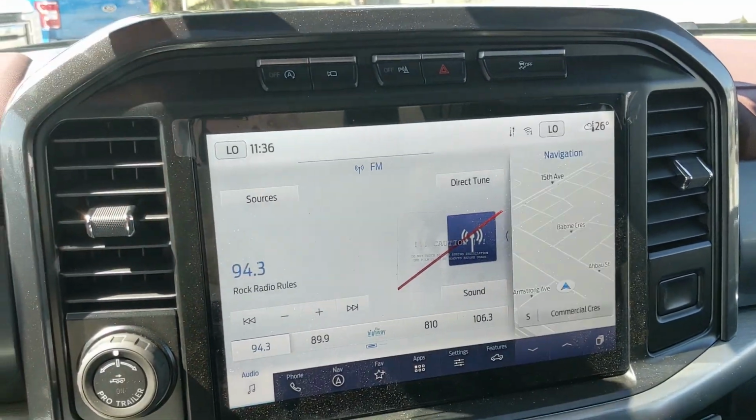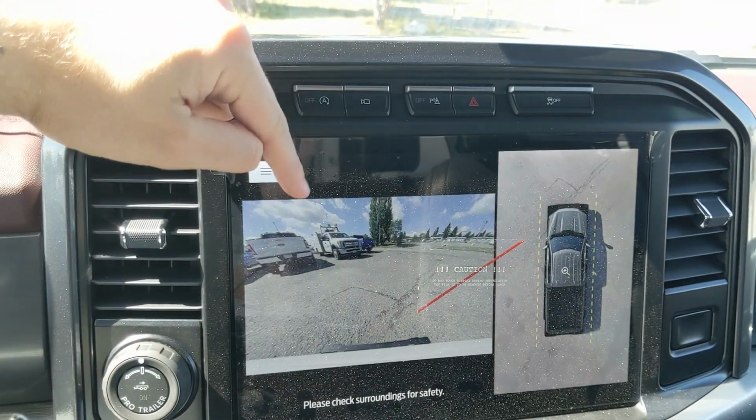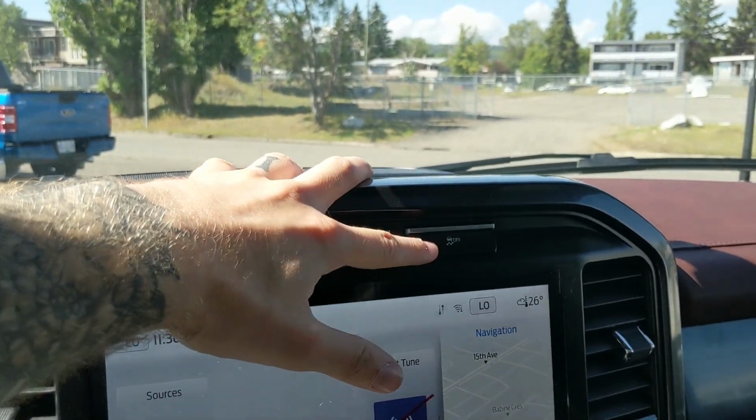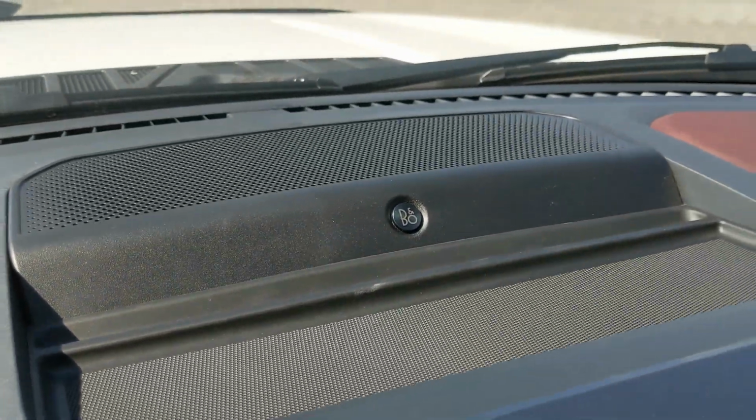Shifting into reverse, you have a backup camera with a full 360 view, so you can see all around your truck. And above that, you have your auto start stop shut off, your camera view again with your forward facing camera, park assist sensor shut off, hazards, and traction control shut off. You also have a premium B&O sound system, so your audio is going to sound pretty decent.